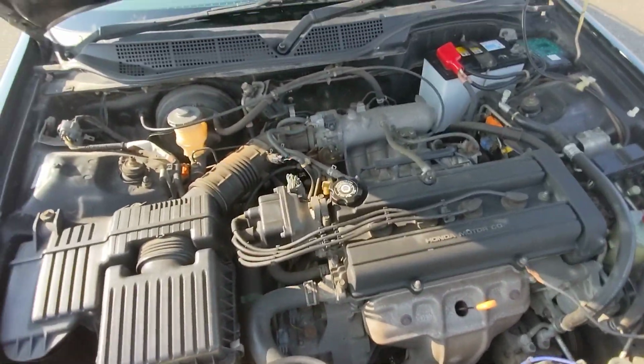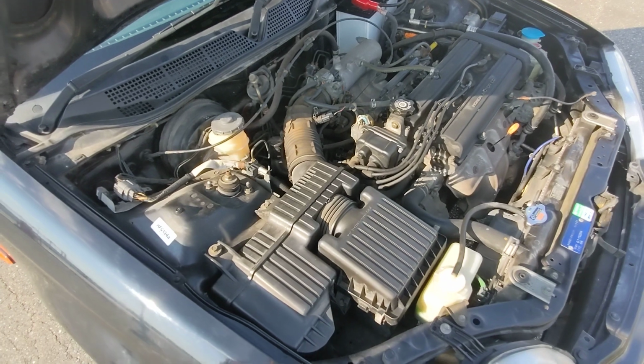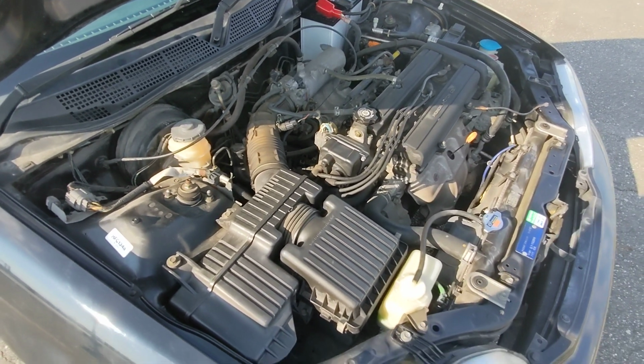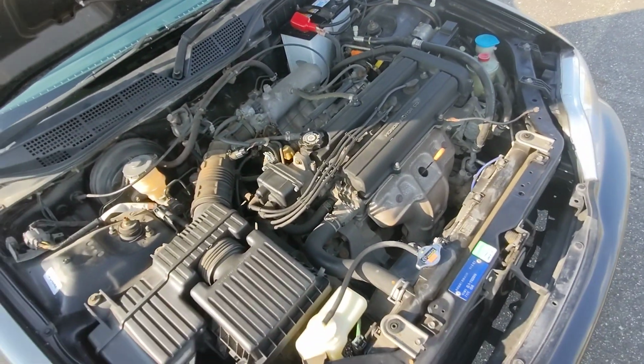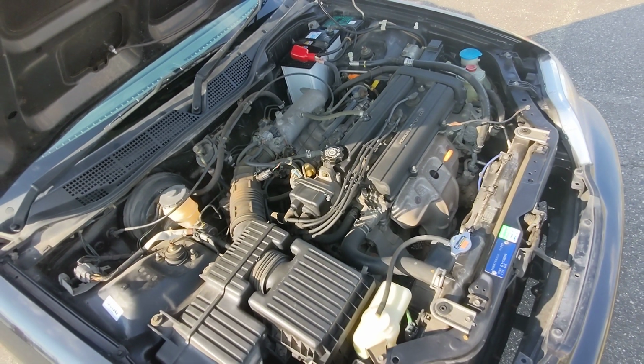Lower trim, but still very, very peppy. We will see that in a bit. And just overall, just as reliable as the B20, really. So no problem there. It is the front loader version, which tends to be a bit faster, honestly. So unless you live in a snowy area.